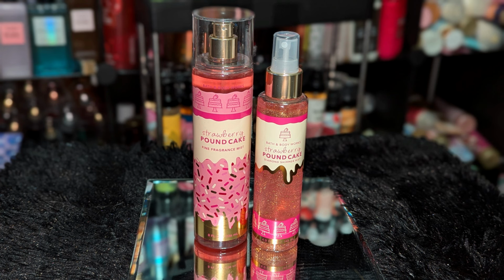I've been wanting to do a who did it better with strawberry pound cake for the longest, but there's one particular one that I'm looking for. The one that came out with raspberry jam donut and chocolate covered cherry. That's the one that I'm missing. Once I can find that one and get it, I'll definitely do a full one, because I believe I have every strawberry pound cake. And the packaging on this one is just super cute with the sprinkles and the melting icing.